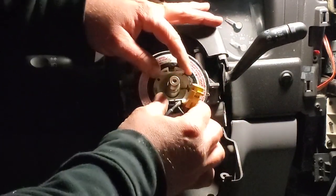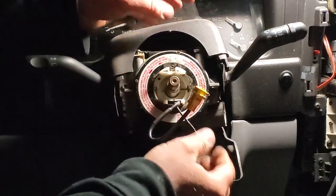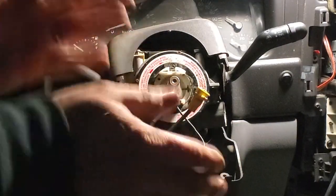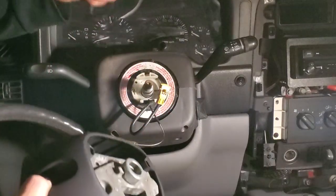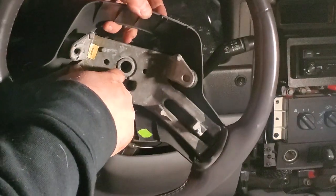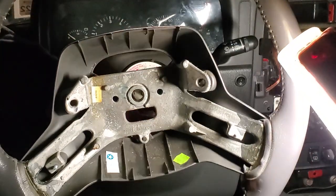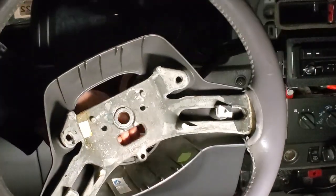So you want to try to keep this thing in the 12 o'clock, 6 o'clock position at all times during installation and removal, and you will have a beautiful clock spring replacement with no issues. All right, when you reinstall the steering wheel, you cannot mess up its orientation. There is a little notch in here. It's really hard to tell. Right at the bottom, there's just a little groove that has no splines, and that's how you know you're lining it up correctly. It just fits, so easy stuff, no brainer.